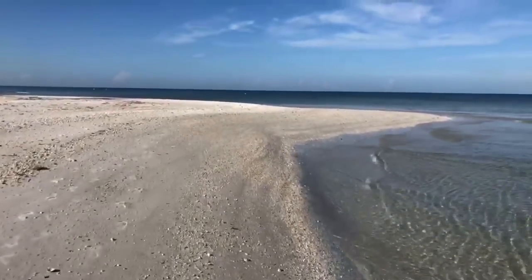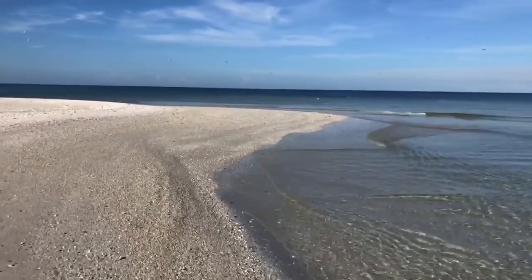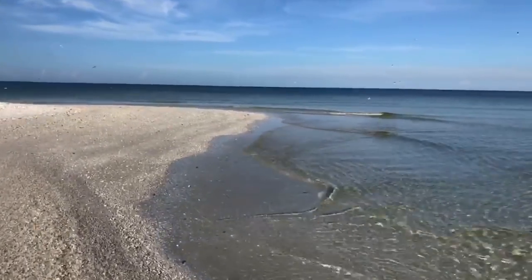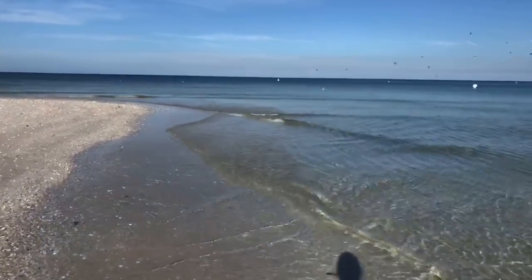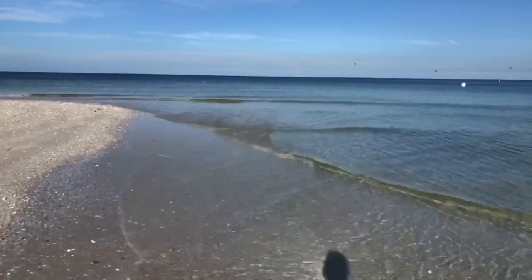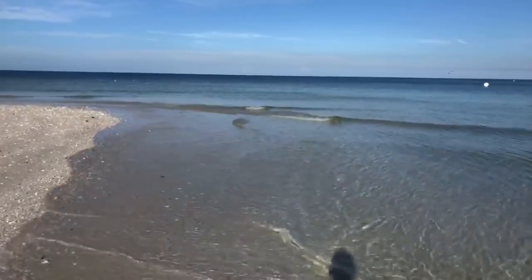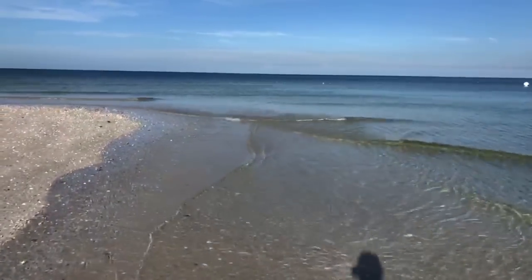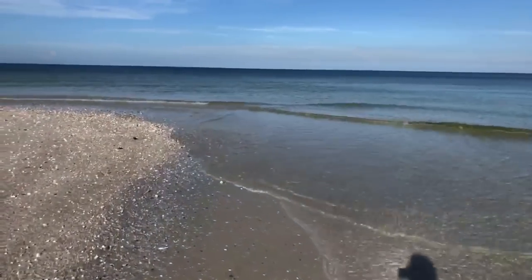What a gorgeous Monday morning, huh? Just beautiful out here, so peaceful. Little waves breaking on the sandbar.